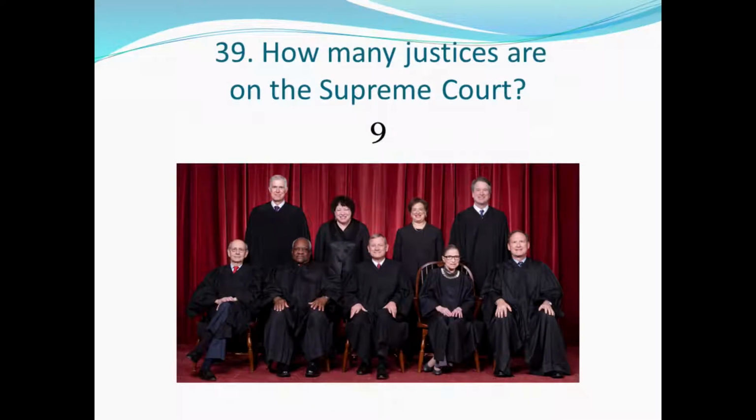Number 39. How many justices are on the Supreme Court? The answer, 9. There are 9 justices on the Supreme Court. They chose an odd number so that you're less likely to get ties when they have a case or a law that they have to review. They have to vote on that particular law. With 9, usually you can get a majority on whatever the case is.